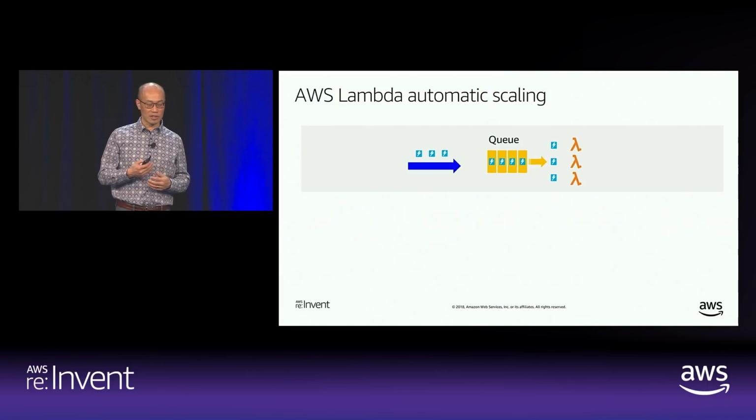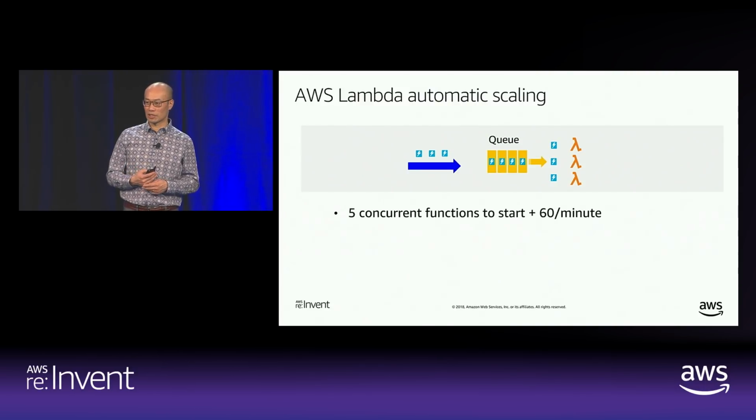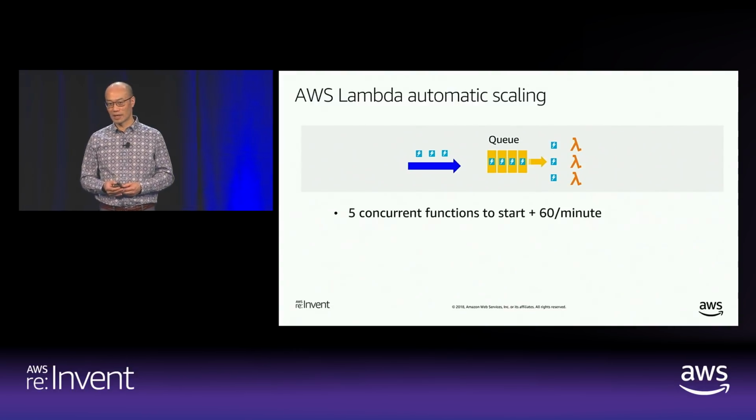So a few words just to help you understand what happens when you start processing Lambda functions when it's invoked by an SQS queue. The first thing is that the Lambda service will start with 5 concurrent functions, and then it will scale up 60 concurrency units per minute. The consequence of these two numbers is that first, you don't want to set your concurrency limit to less than 5, because if you do, you might end up with a lot of throttling. The other thing is if you're using VPC endpoints, VPCs, then you want to make sure that your EC2 rate limits don't restrict you from scaling up at 60 units per minute.